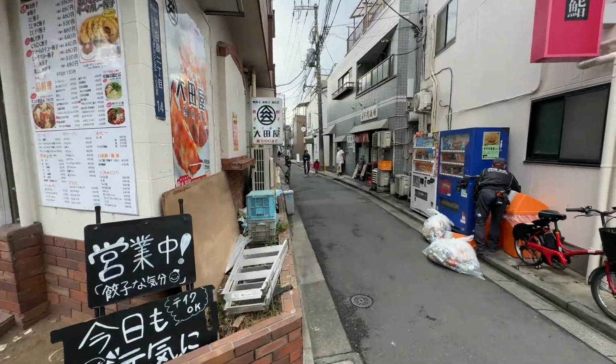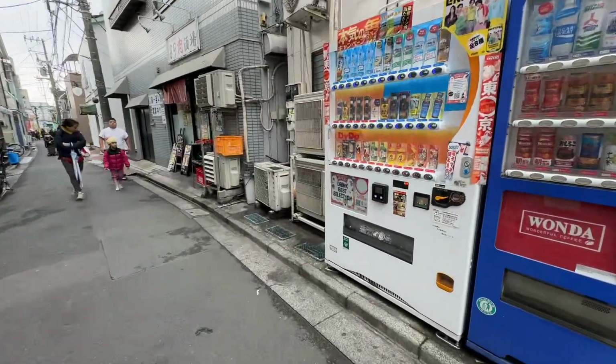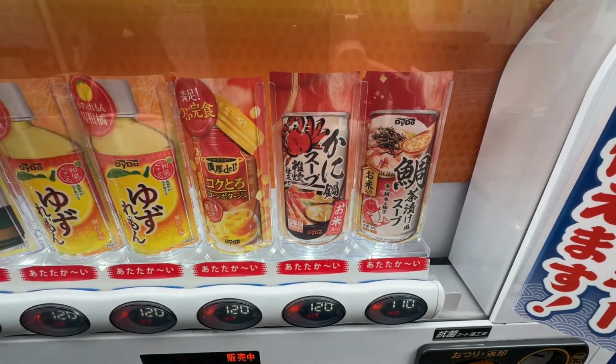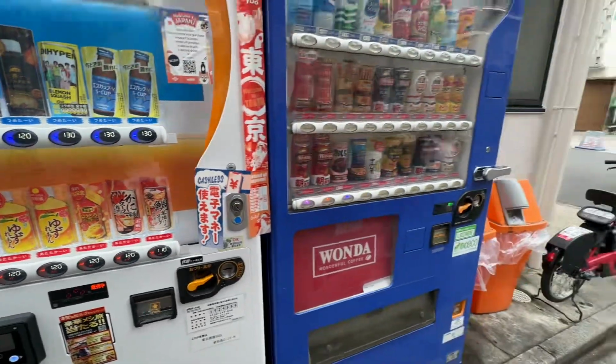Let's see if they have the, no ramen in a can, but they have hot crab soup. It's hard to find it. I'm always looking.